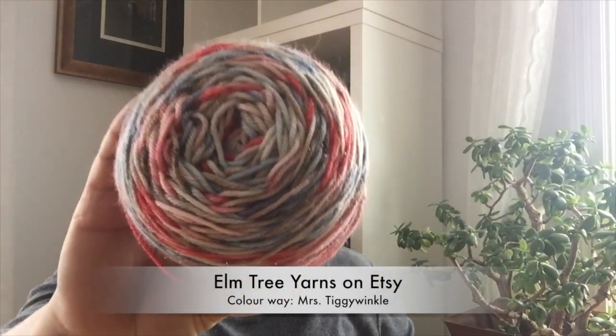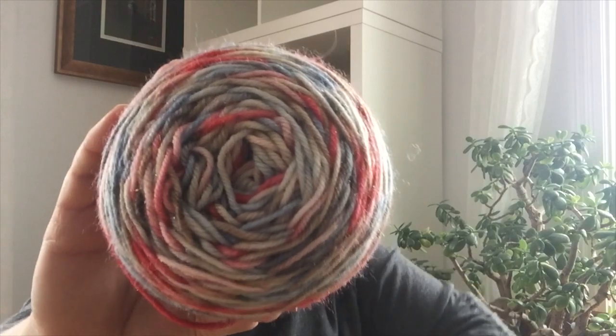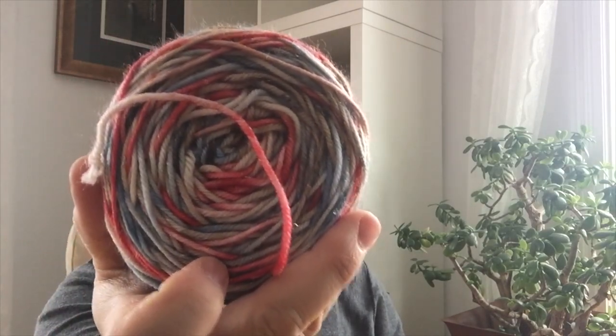Anyway, I am knitting this out of Mrs. Tiggy Winkle, which is the name of the colorway. This is an Elm Tree Yarn, I'll put the information on the screen. An Elm Tree Yarn DK weight yarn. And I'm knitting, I don't have the pattern here, I think it's the June Grass pullover, and I'll put that information on the screen.